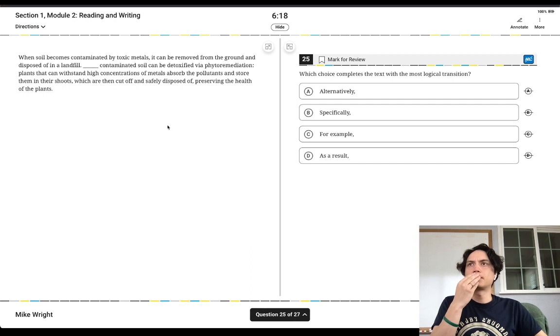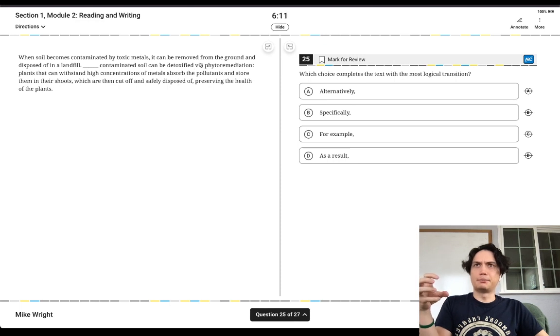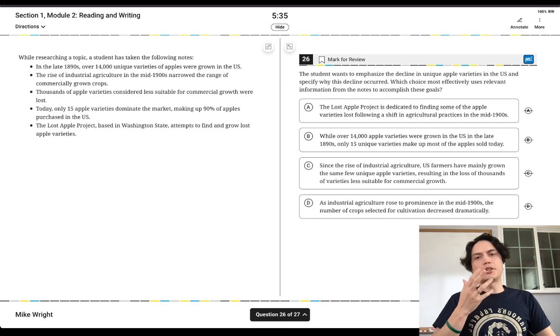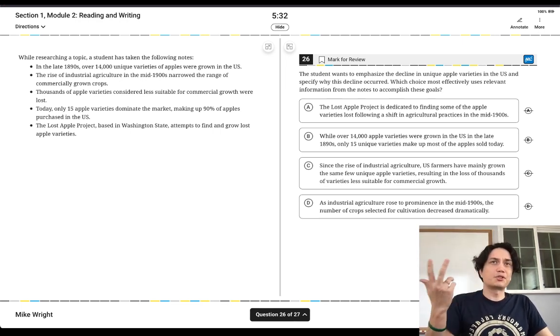So it's like afterward, it can be removed from the ground and disposed of in a landfill. Contaminated soil can be detoxified by this. Plants that can withstand high concentration of metals absorb the fluids and store them in their shoots, which are then cut off and safely disposed of, preserving the health of the plants. So it can be removed and disposed of in a landfill, or it can be detoxified with these things, and you cut the roots. Removed from the ground and disposed of, or it can be detoxified through this method. It's hard to know time. I thought I was really behind, but then I just blew through those grammar questions.